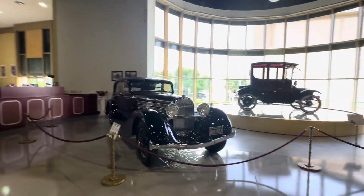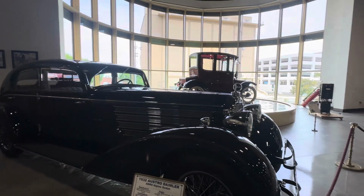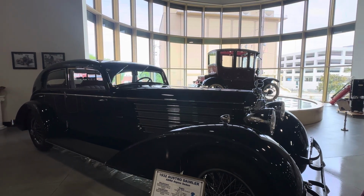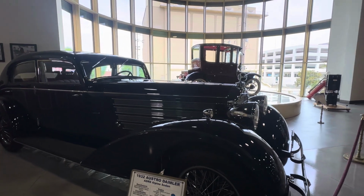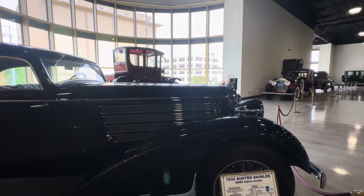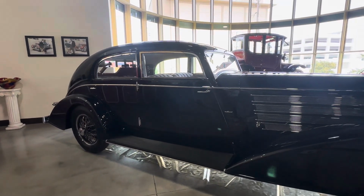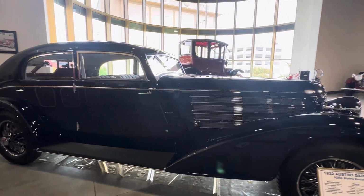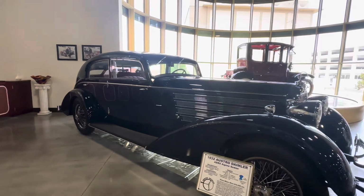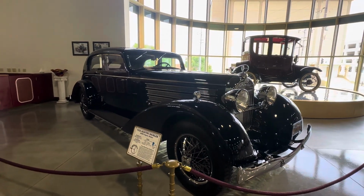Let's do a little throw-in car here. So this is a 1932 Austro-Daimler. Horsepower was 115. Price when new was $10,000. Yeah, that's just one first place for something, Pebble Beach in 2000, Pebble Beach Concours. Let's just take a look at that beautiful car. The artwork on that is pretty amazing, isn't it? That's the thing. To me, it felt like cars of the past were like artwork. Today, they all kind of look the same. But yeah, that is a beauty.